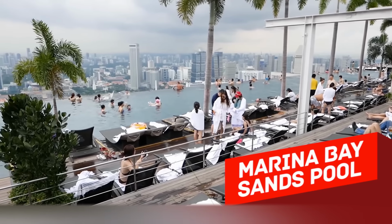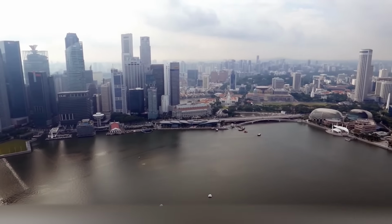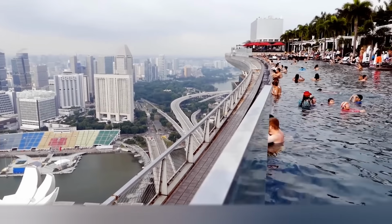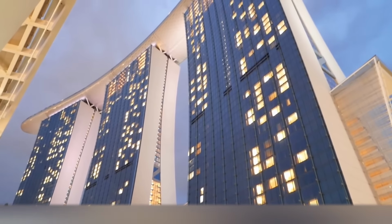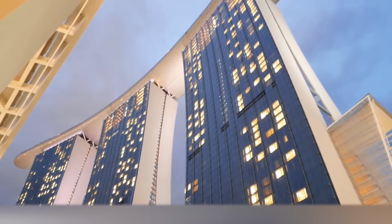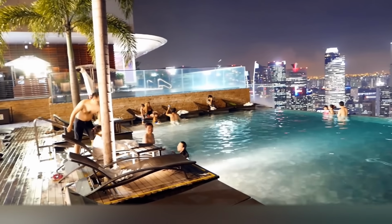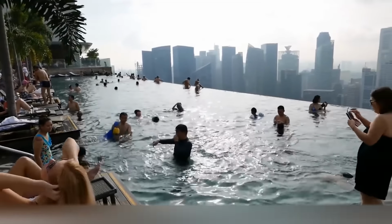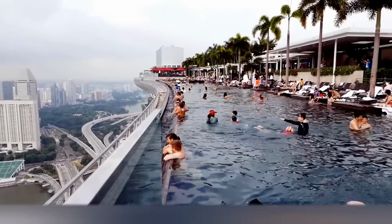Marina Bay Sands Pool. After the creation of the Marina Bay Sands complex in Singapore, pools on the edge of skyscrapers no longer surprise anyone. Three 55-story towers connected by a structure resembling a surfboard have several observation platforms, restaurants, a nightclub, and of course, a swimming pool. Only hotel guests have access to it, but even so, the pool is incredibly popular.